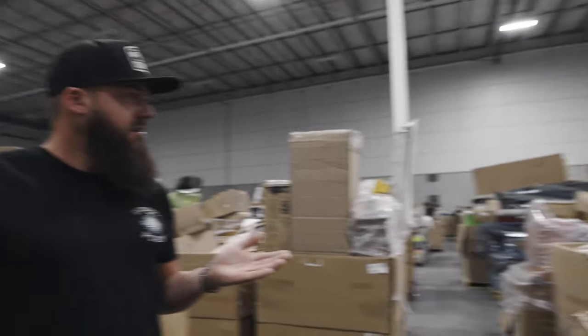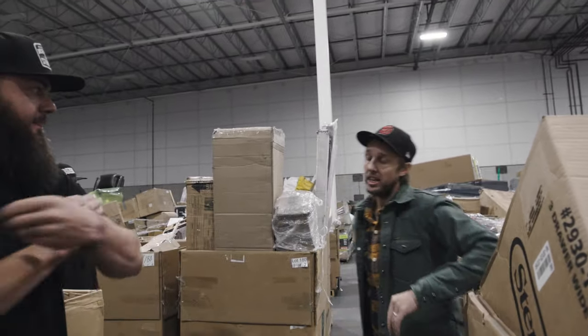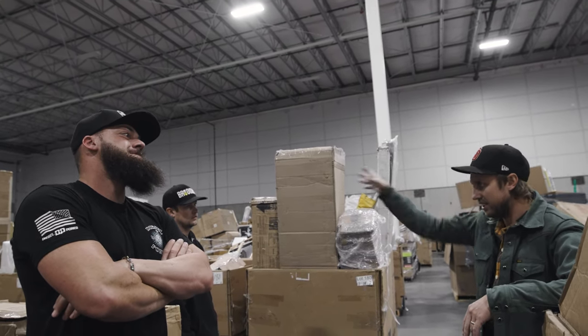How many pallets do you think? So you could be a super hoarder. 500, 600 in here? There's 600 lots. There's probably 800 plus pallets. We stack them all on auction day and send them back.